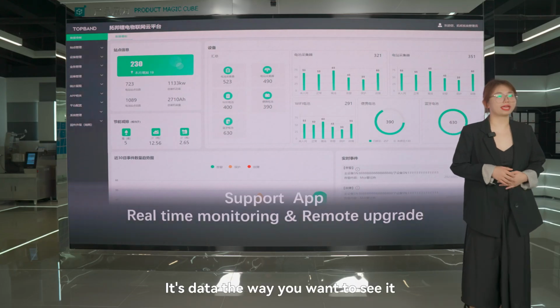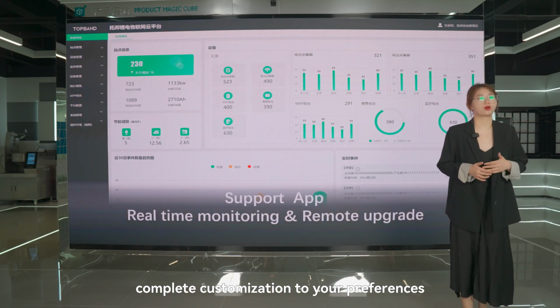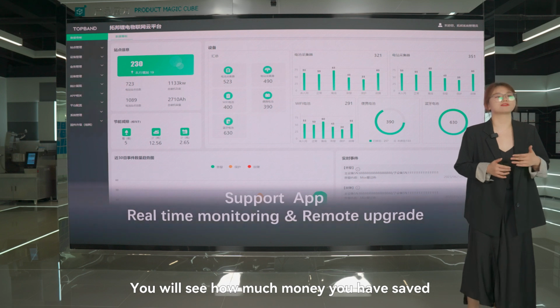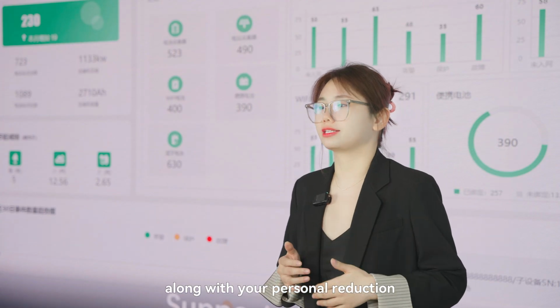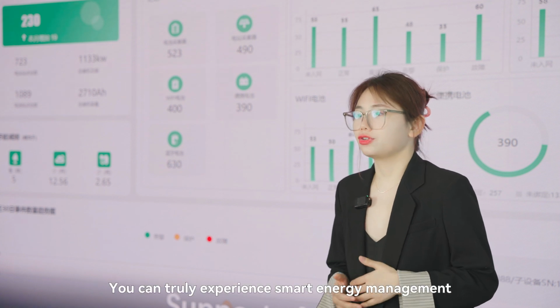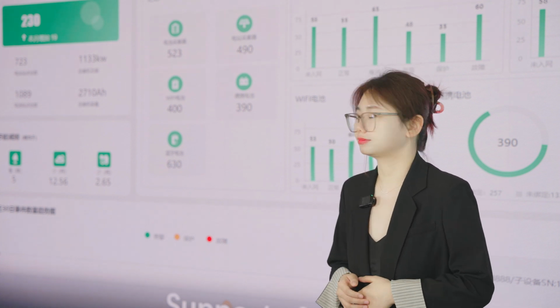It's data the way you want to see it, with complete customization to your preferences. You will see how much money you have saved, along with your personal reduction in carbon dioxide emissions. You can truly experience smart energy management.